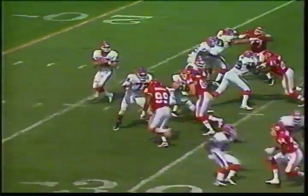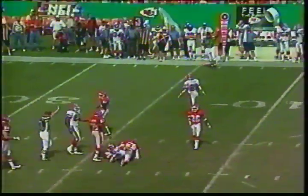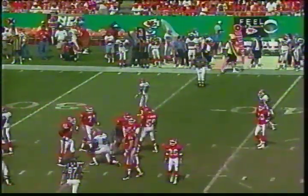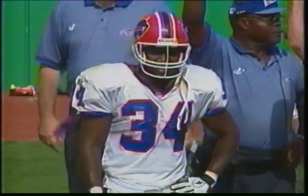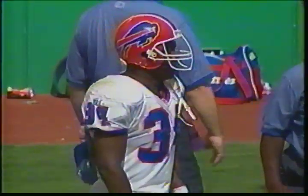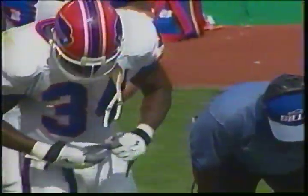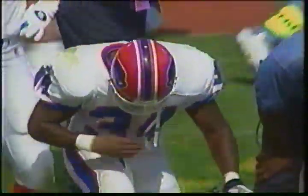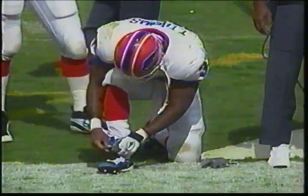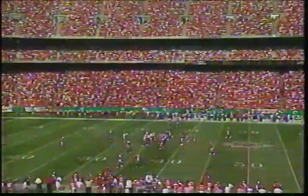A big third and 3 for Collins. Complete, and it's good for a first down up to the 36-yard line. Eric Moulds taken down by Donnie Edwards, and Thurman Thomas, who we saw limp off earlier, but looks okay there. Well, they're splitting time between Thurman Thomas and Antoine Smith, 50-50. You see Thurman kind of grimacing there a little bit. He's going to adjust the pads or maybe his knee brace. Maybe he's going to pump some air in his shoes so that he's ready to go back in the ball game when he gets the signal.